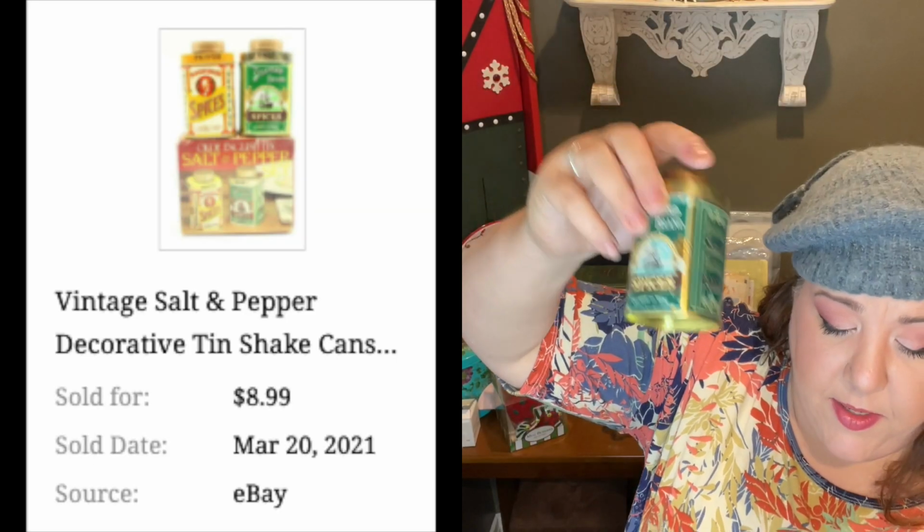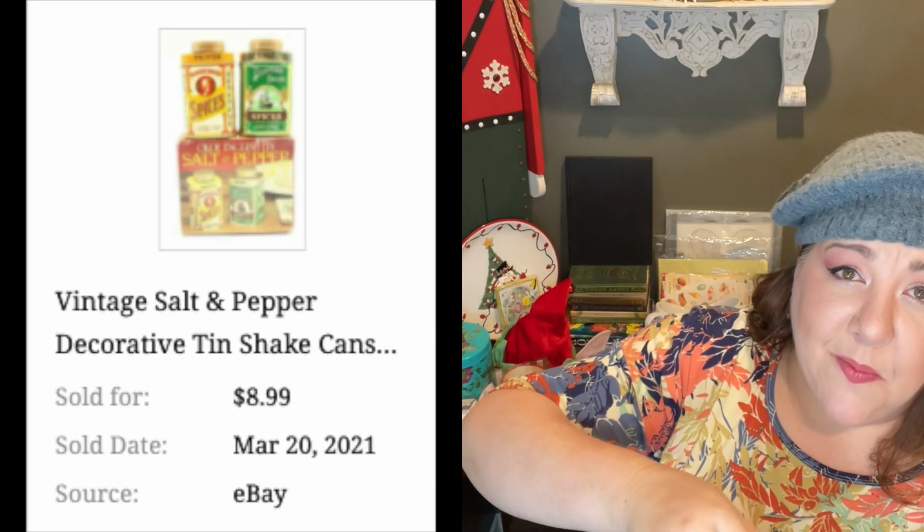Mom found some floral foam, always good to have on hand. This probably costs $4 or $5 if you pick it up at Michael's. This was cute. These were in the box, brand new, little tins. Radford spices. So there's the pepper and here's the salt. They're very nice, brand new. I'll show you what they're worth.